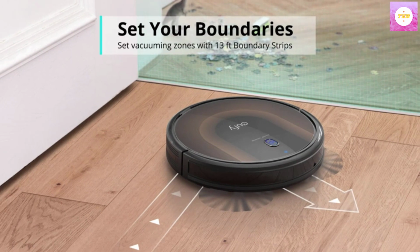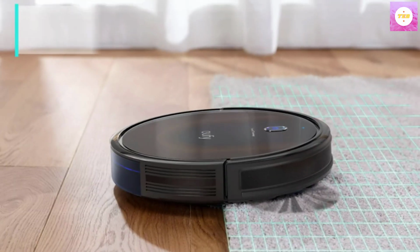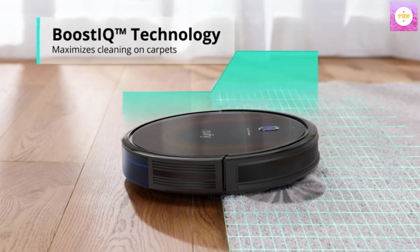If you've ever dreamt of a vacuum that can clean your hardwood floors, tile, and more with the sound of your voice, this model's Alexa approved, then you're in luck.